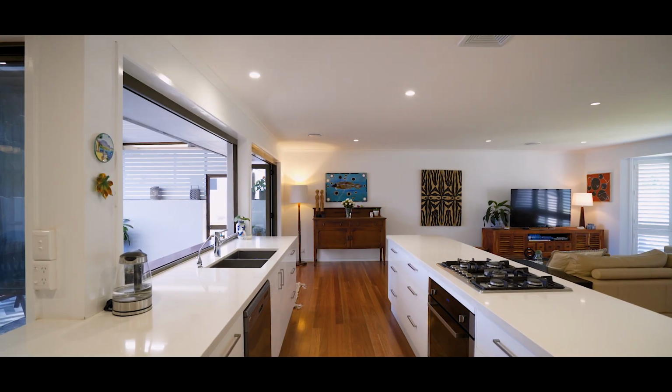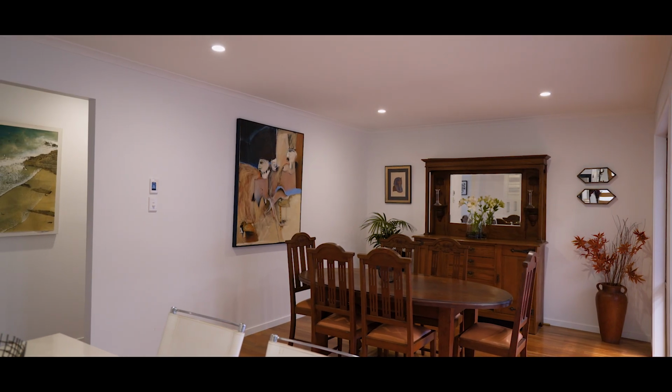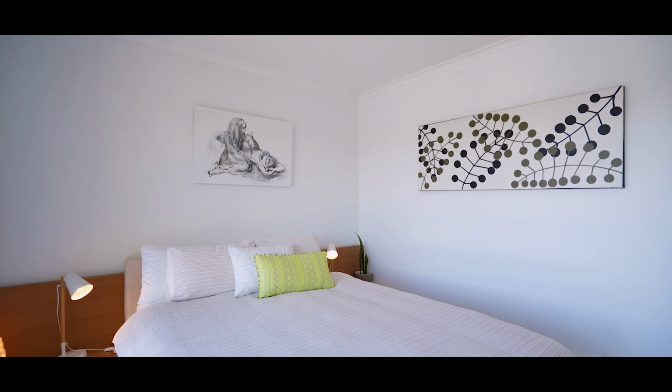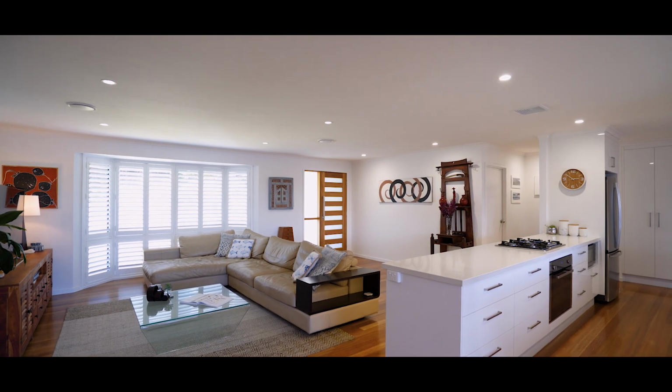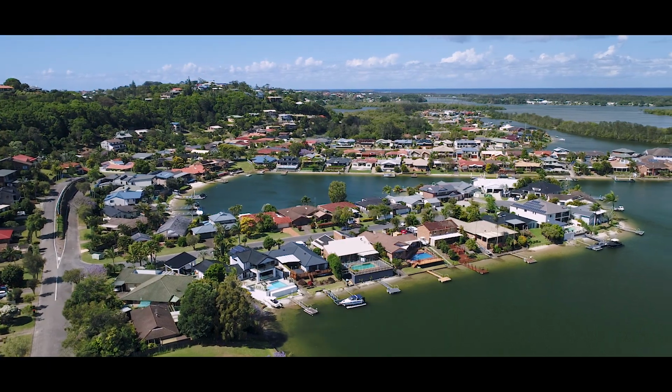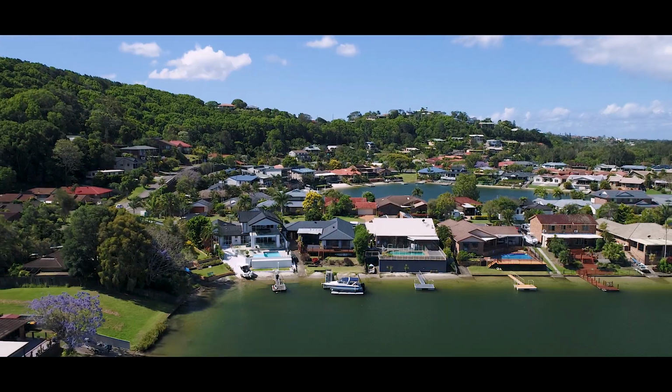If you've been searching for a home which offers a perfect combination of style and comfort, then you don't want to miss out on this great opportunity. Just a short drive to shops, quality schools, Gold Coast Airport, this is a must to inspect.